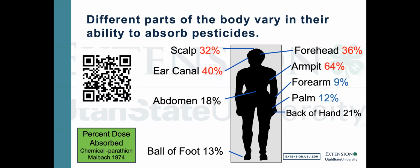There's one other part of your body that you might think of pretty quickly that has thin skin, is generally warm, sometimes moist, and has hair follicles, and that would be your genital area. And that absorbs at 100%. So if you don't wash your hands and you have pesticides on them when you go to the bathroom, it will get on you and it will absorb.